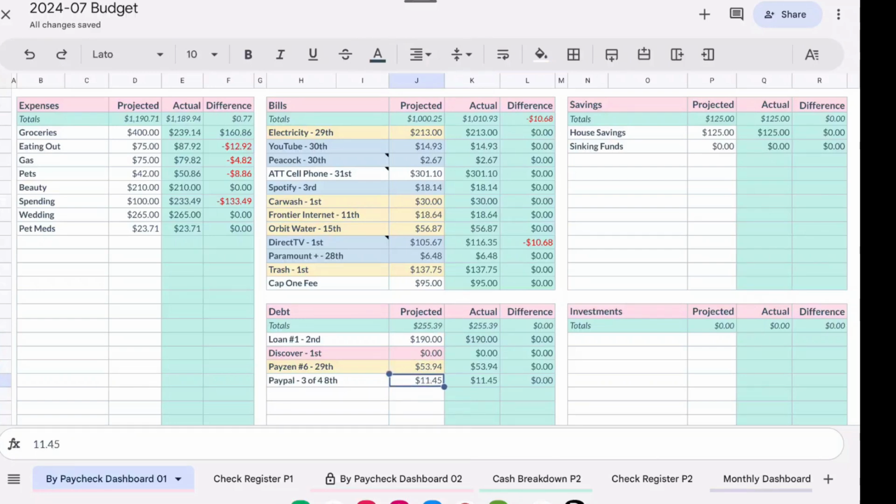I did have my third payment of my savings challenges and stuff that I bought. That was $11.45, so we only have one more payment on that. And then for variables.